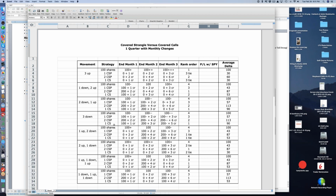The cash secured put covered strangle is different. Sometimes it goes up by 1 credit and sometimes it goes up by 2 credits, depending on whether you're in the strangle mode or whether you've already been put 200 shares so that you're selling 2 calls. So it's the one that has some variability in terms of the number of credits that you've received by the end of the quarter. Literally, as you can see, sometimes it's 3, sometimes it's 5, sometimes it's 4, whereas the others are always 3 and 6.